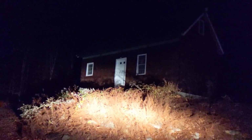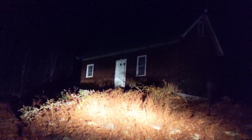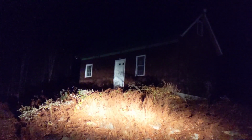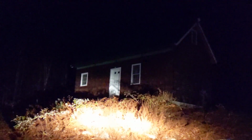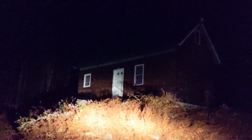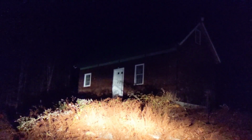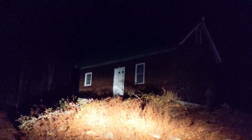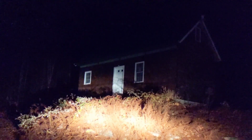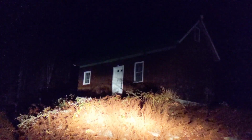It's 5 o'clock. It's pitch black out at night. It's Tuesday, the 14th of November, I think. And I came up for a few days to basically get the cabin ready for winter. Got to drain the pipes and drain the rest of the water in the water tanks in the cellar.